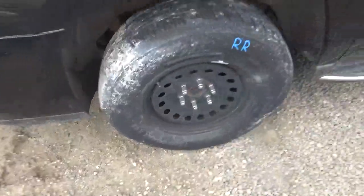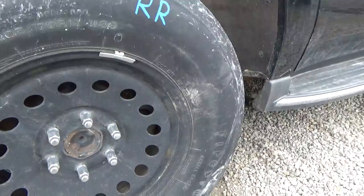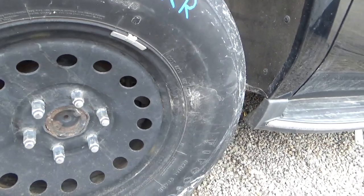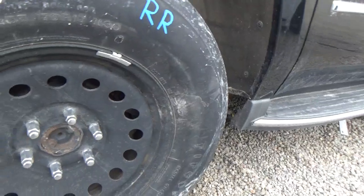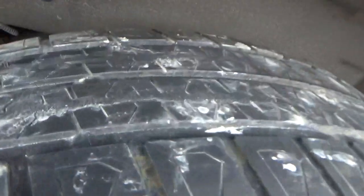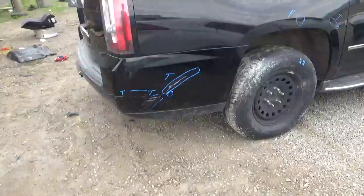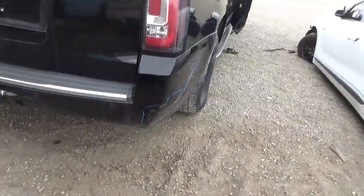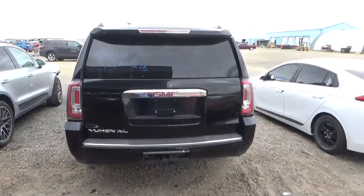Right side rear tire and rim. Tire is going to be 265/70 R17. Brand's going to be Firestone, 6 lug. Tire condition. Rear bumper has some paint problems on the right side. Rear end looks good.